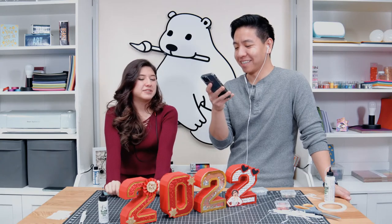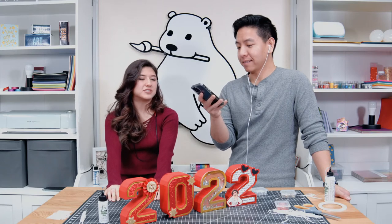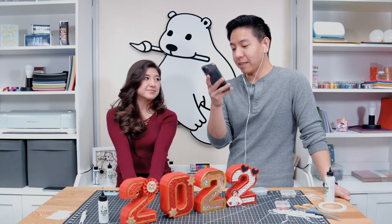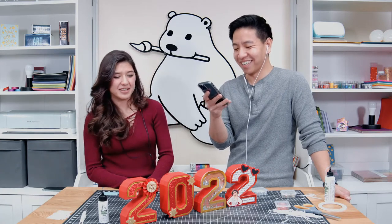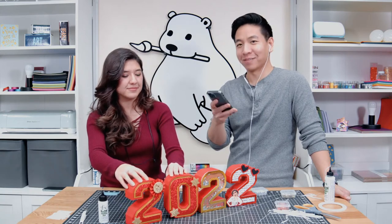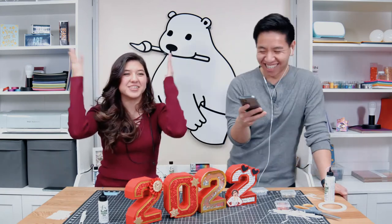Now that you say that, we actually might do some more crafts before Chinese New Year comes up, because we have those SVGs coming out. Yes, absolutely. Love all the Chinese New Year, that red and gold, that's so me. I really like the combination of the red and gold. It looks really nice. Way to go, Jeremy.